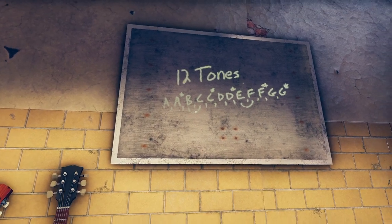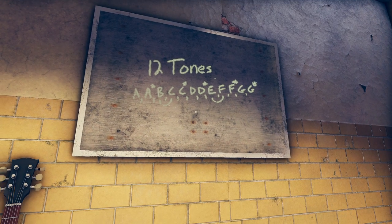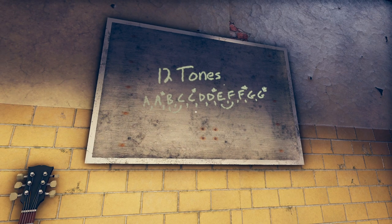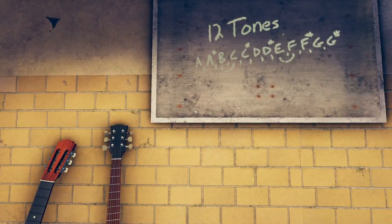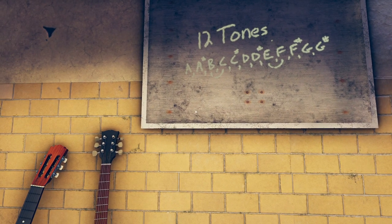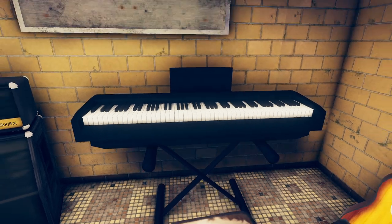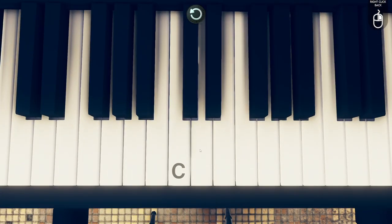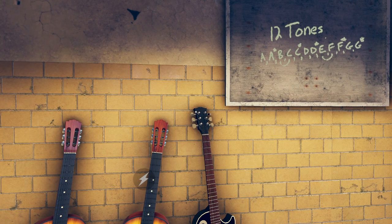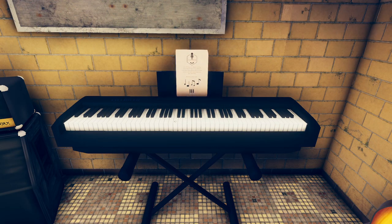I don't know what these symbols mean. A, A, B, C, C, D, D, E, F, F, G, G. I don't want to touch the guitars again because that scared the crap out of me. We need A, A, B, C, C. D, D, E, F, F. I already forgot. D, D, E, F, F. Thank you, Lordy.